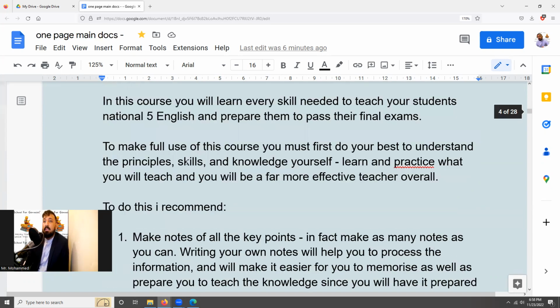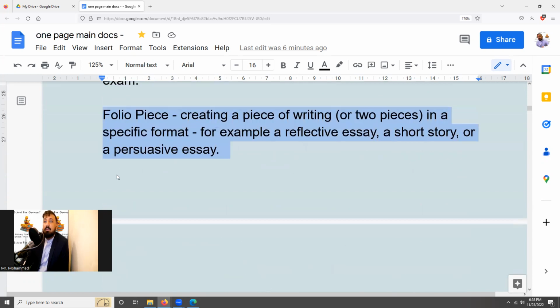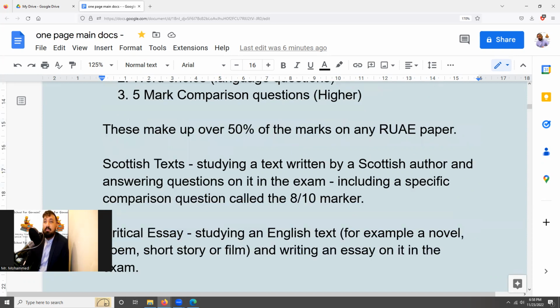So that is the overall picture of your course. Now what we're going to do next is have a quick look at what you should do to maximize your learning. And then we're going to go straight into the learning. We're going to go into RUAE first, and then your critical essay and your Scottish text, and then your folio.